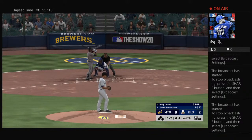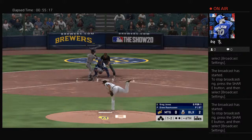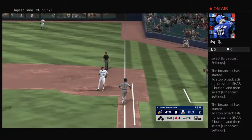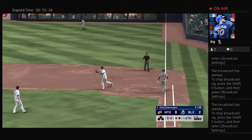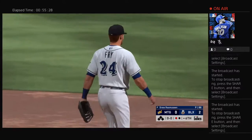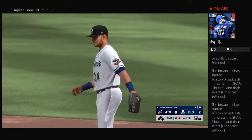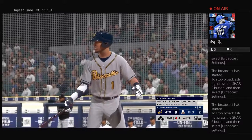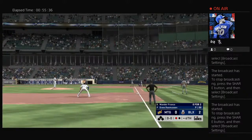The 1-2. Shoots this one over to first. And he'll take it to the bag himself for the out. The batter, number 1, shortstop, Wander Franco. Stepping into the box, Wander Franco, 0 for 2 on his line thus far.